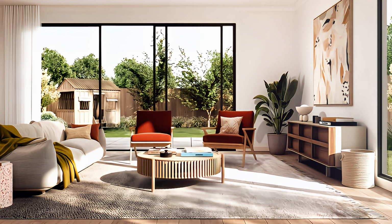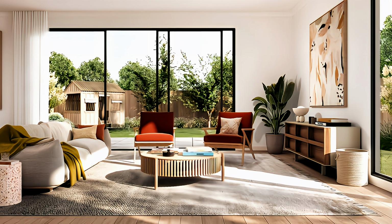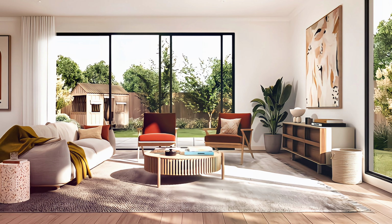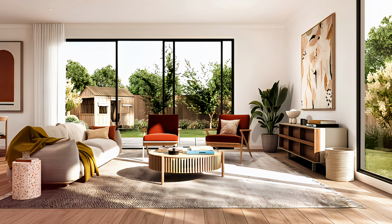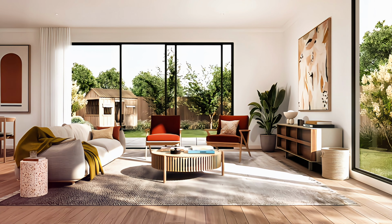The room is brightened by natural light streaming in through floor-to-ceiling windows. These windows offer views of a well-maintained garden outside. The connection with nature is enhanced by glimpses of shade and lush greenery visible through the window.